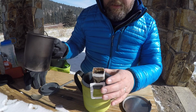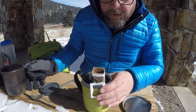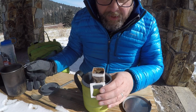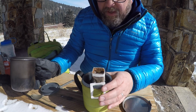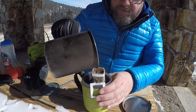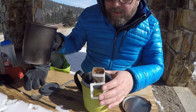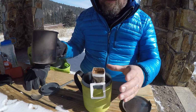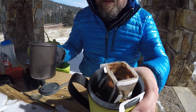I guess the other thing is you need a tall enough cup that it can drip into it. Another little downside. I suppose you could make a contraption to hold it higher above your cup. Yeah, because now the bottom of the bag is, well, I think I'll get through all this water. I can really only fill my cup up about halfway because of where the bag kind of sits down in there.